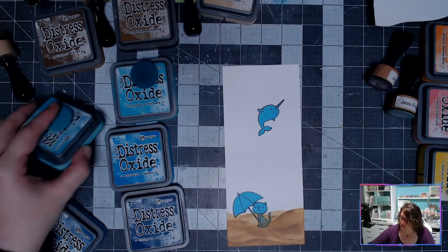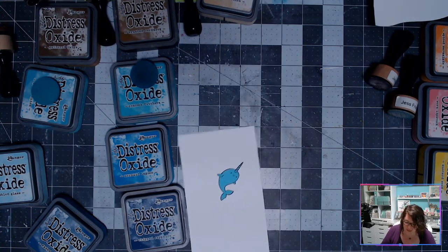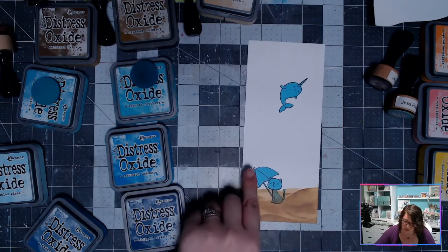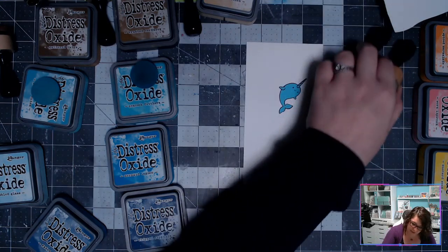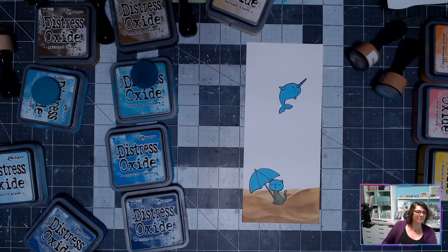All right, so here is what we're going to do. We are going to start making some ocean. I'm not going to worry too much about the little heart here. I actually don't know where that little piece went when I cut it out, which is kind of unfortunate.